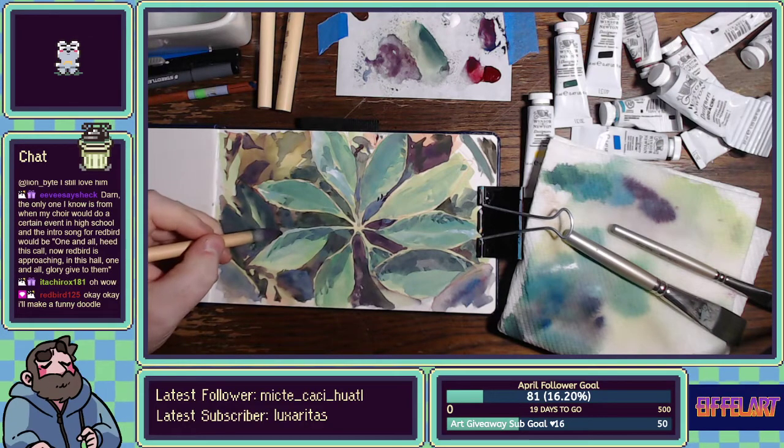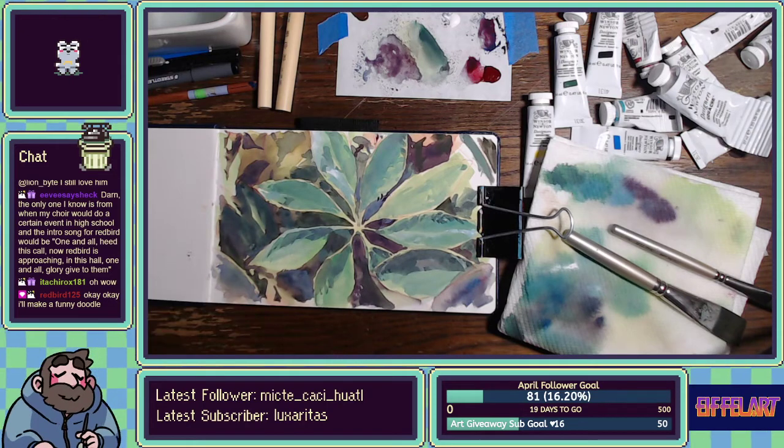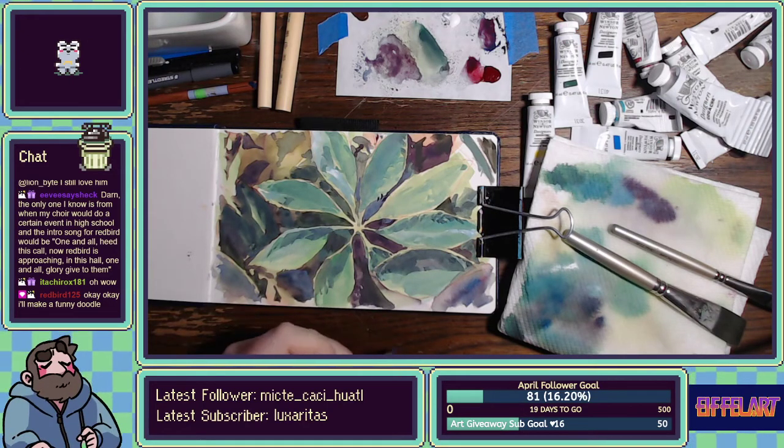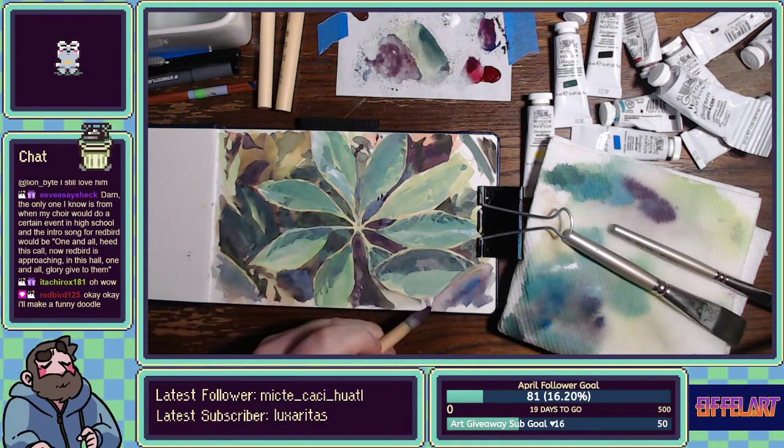But I'm liking it. I like how the piece is lit. And it certainly got way more color variance than the photograph did. The photograph was very straightforward.